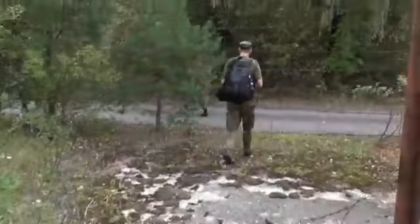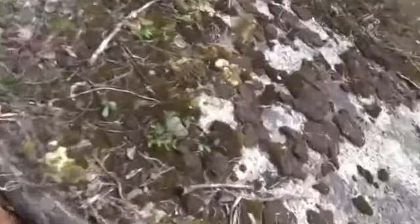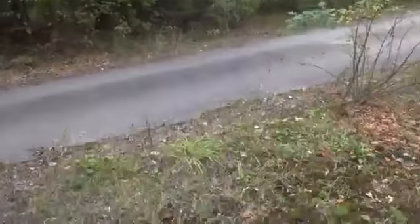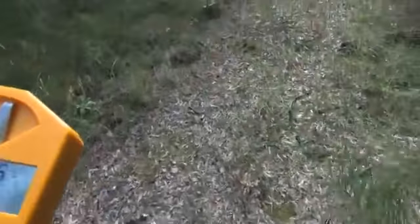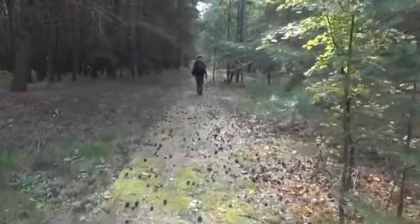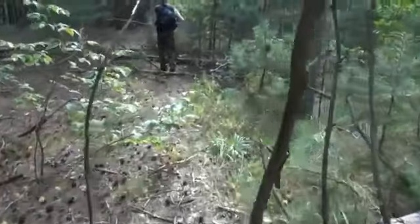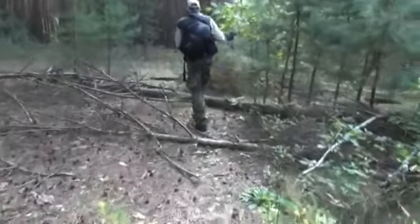And that's the fence around Pripyat of sorts. As you can see, it doesn't really hinder you, except when you get stuck because you're wearing a backpack that you forgot to put into your calculations for your height. This is the pathway from Pripyat to the nuclear power plant that the workers used when they were going to their work in the nuclear power plant every day.